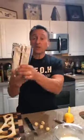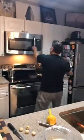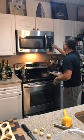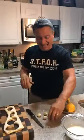Now we got some Ghirardelli. More than that, but it's not going to dip. Put them all in. Keep your mouth shut. We're going to put this in the microwave for a minute. Maybe 30 seconds at a time. Okay? And then you can dip it in there.